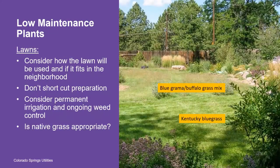So lawns. Kentucky bluegrass is still the standard lawn, but if you like that general appearance, but you don't want all that water use, you don't want to have to mow every week, those kinds of things, there are certainly some options for native grasses, and we'll get into a little bit more detail with that. But you really want to think it through before you make a choice to move to a native grass. If you have kids or if you have dogs or something, when you have a lot of traffic on your lawn, converting it to a native grass is probably not a good option.